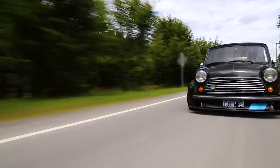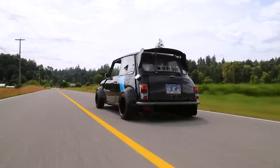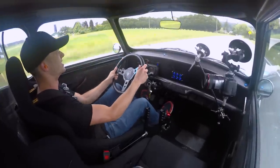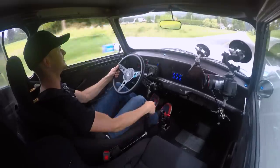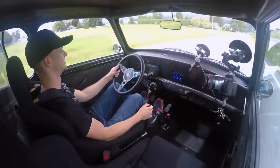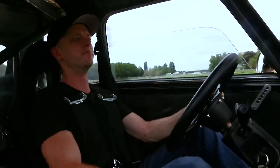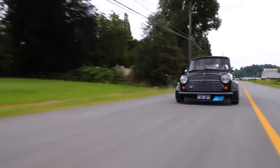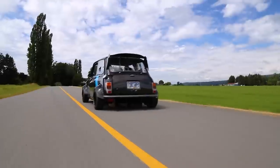Oh, that's ridiculous. It catches every little rut in the road. You see 1 millimeter of steering input and the whole car changes direction. But it's like a motorcycle gearbox, effectively, with all of the stuff that Adam's custom made to fit a car.